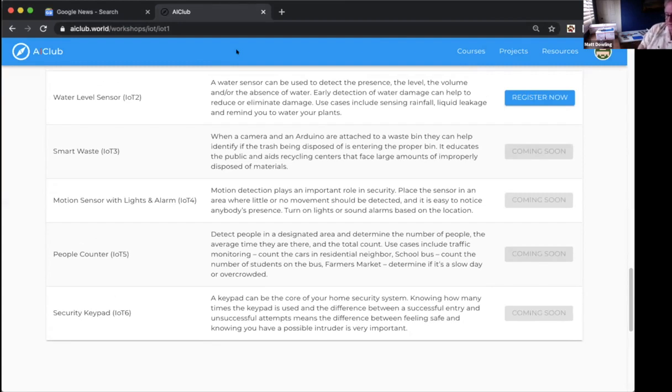And it's really going to do a couple of things. It's going to introduce the concept of taking photographs in real time and then calling AIClub behind the scenes with an API, and then being able to get real-time results back, as opposed to loading it up in a batch mode. So that's pretty exciting.